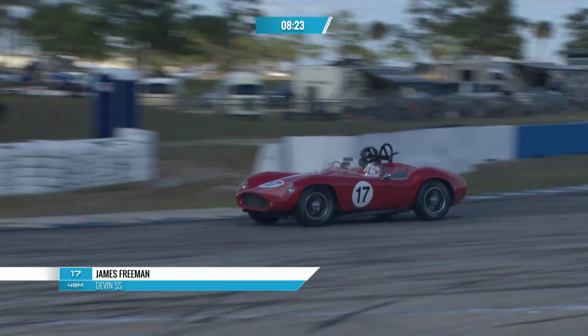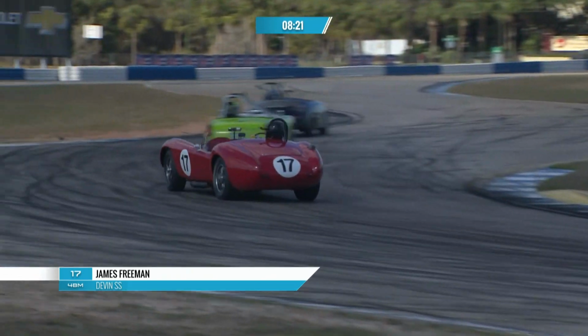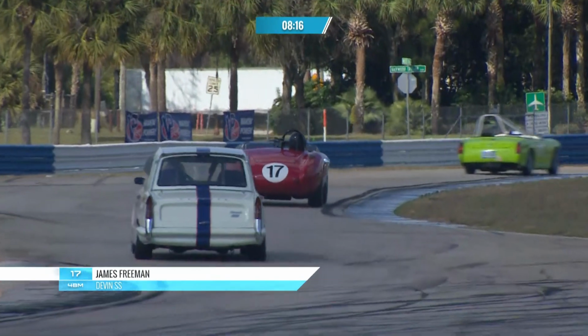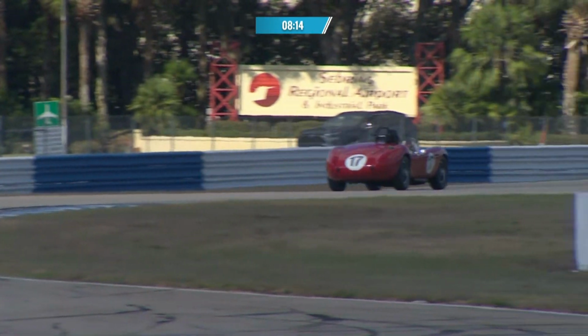Look at that. We've got a pass. Three totally different cars. There was some screeching then. Yeah, screeching then. I love it. There's nothing cooler than wire wheels.